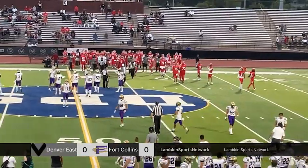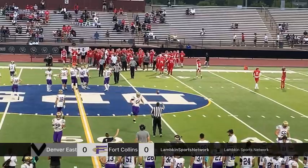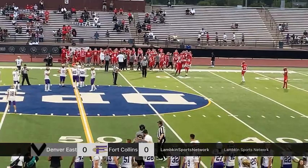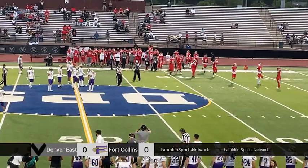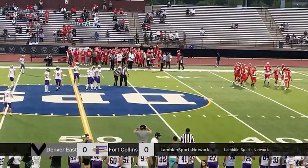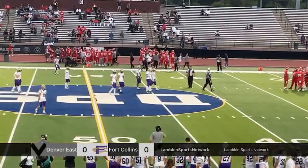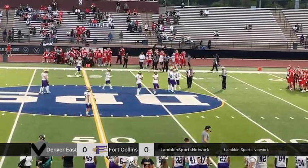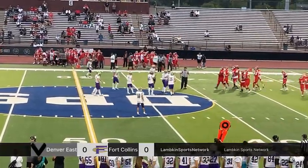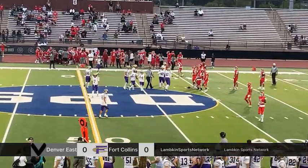Mekhi Holmes makes a nice cut, nice play. I can tell you the penalty marker is going to be on sportsmanlike conduct. Denver East decided to spike that ball. They're going to back him up 15. Here we go. Oh, not as far as I thought. 10. 41-yard line. It's going to be first and 10 for the Angels.